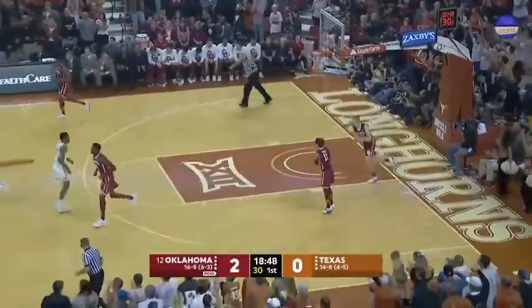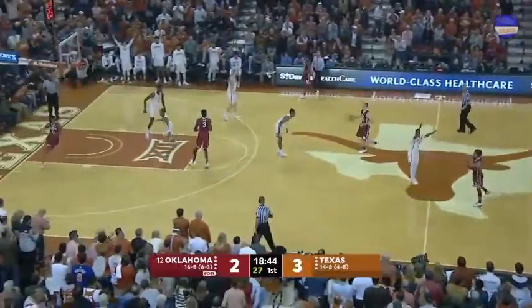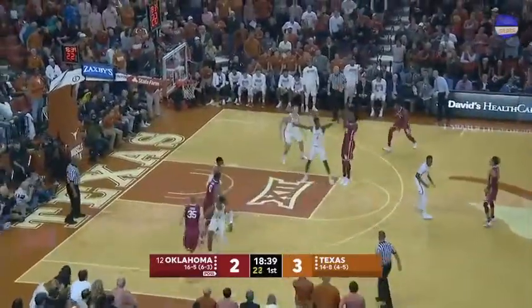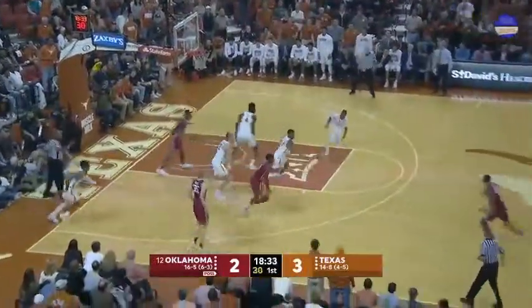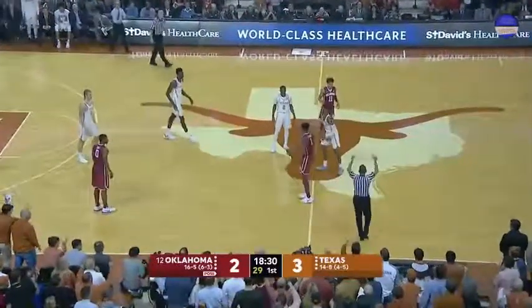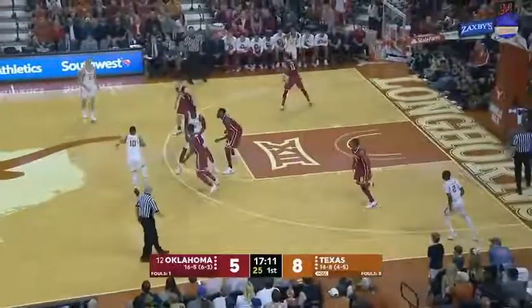Roach with a wing free. The more Texas moves the basketball and moves themselves, they will give this Oklahoma defense a chance to break down with all the switches. 15-foot jumper not there. Nice tip back out, though, by Rashard Odoms. Manick, who's a terrific shooter, misses the three. And they don't all show up as block shots, but he'll alter at least as many as he blocks.